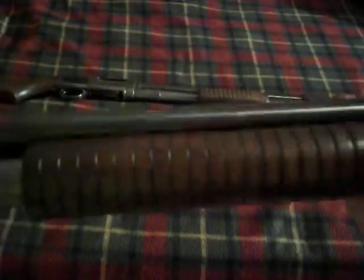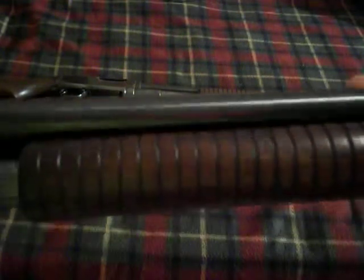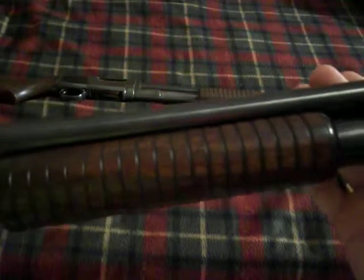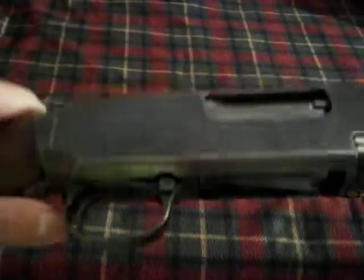For a 73-year-old gun, it's really not in that bad of shape. They both have these corn cob forends. As far as I know, all of the 1897s that were made had corn cob forends, and most of the Model 12s did as well. So that's the 1897. Now we're going to move on to the Model 12.